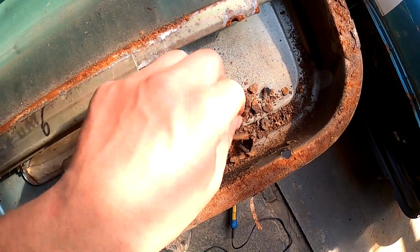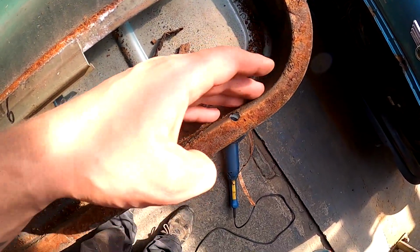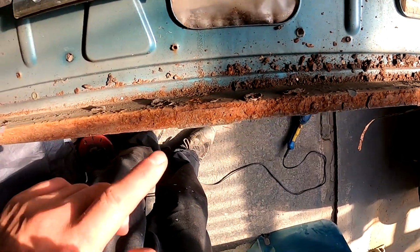Right, so just to give you guys a bit of a close up. I say all these bits are like a rubber out of one of these originally, but all along there, this is all surface rust.